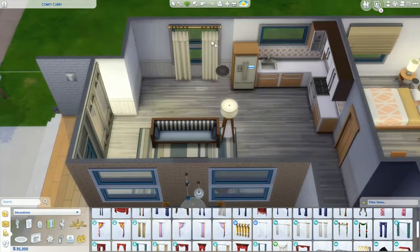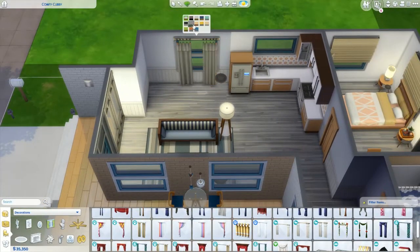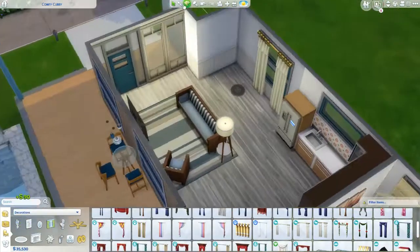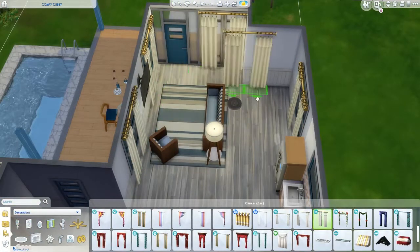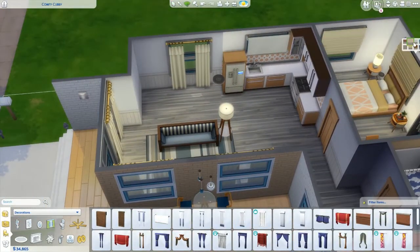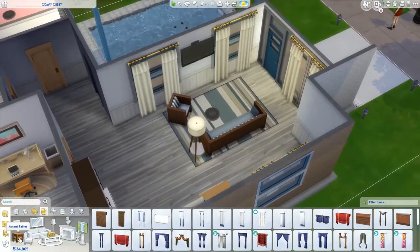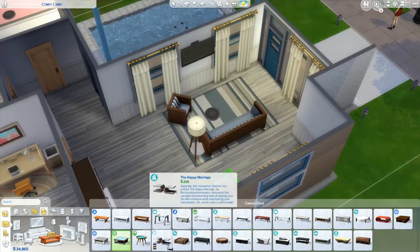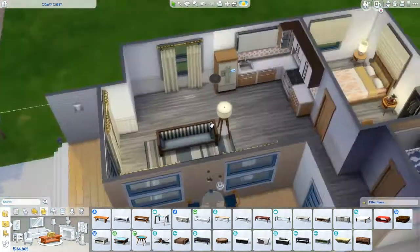So we have moved past the mom's room and we're in the living room right now. I'm playing with some curtains. And we are trying to figure out what to do with this space right here beside the kitchen. I decided to put a dining room here as well as, I believe, a bookcase. I think a bookcase went on that far wall.